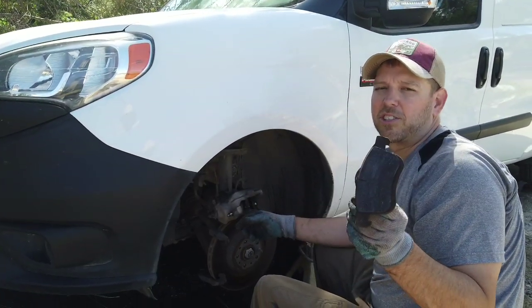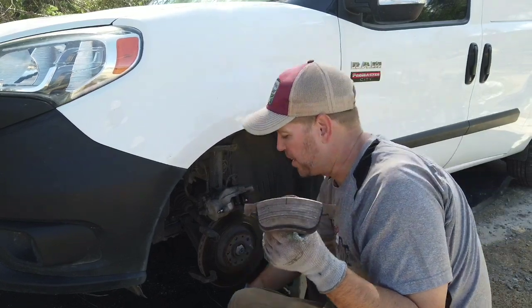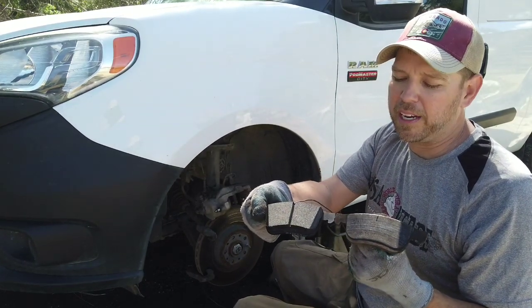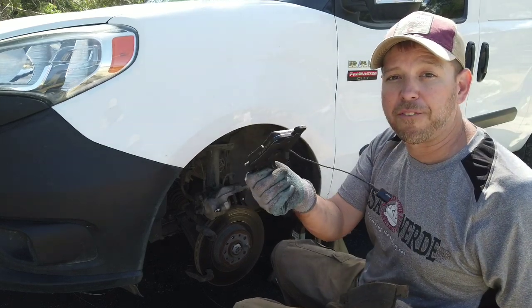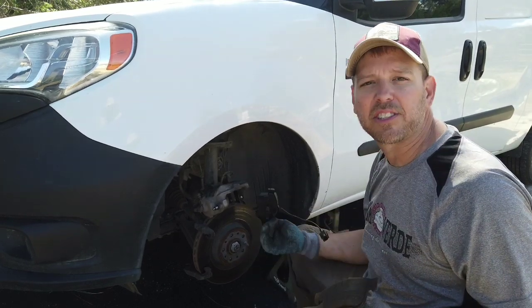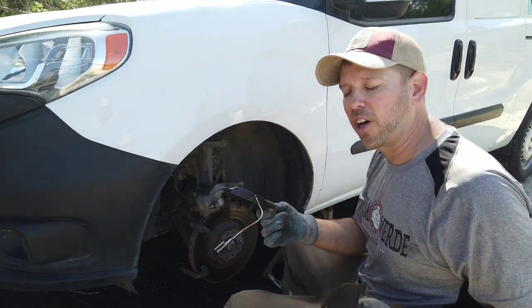Well, I think this is the reason, guys. Look at our brake pad. It looks like that, and it's supposed to look like that. So that's why we need new pads. I'm going to put this one on first. Actually, I'm going to spray all the mechanics down with some brake cleaner and clean this all up real good first, and then we'll put these on.